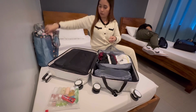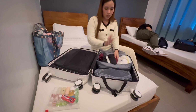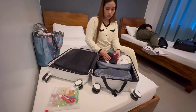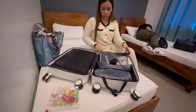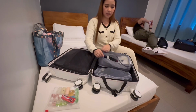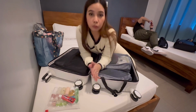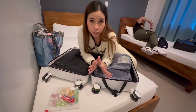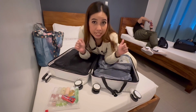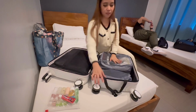So, I'll put it right there. Ayan, swimsuit ni Briar. Ay, madam dito, love. Rash guard. My swimsuit and swimsuit number 2. So, ayan. I just bought 2 swimsuits. Kasi today, we will go sa hot spring ng Coron. I forgot the name, but I'll put it over here. Tapos, yun, mag-swim. So, I need to have this.